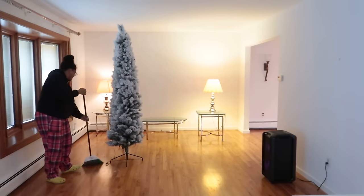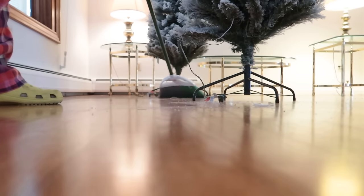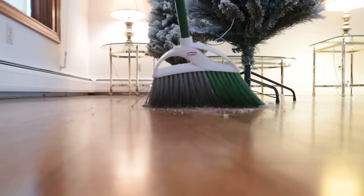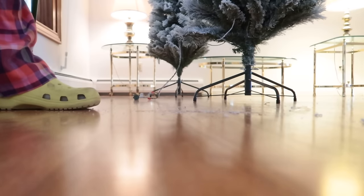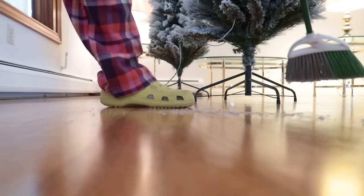But I was really concerned and scared on how my vacuum would do on my hardwood floors because, you know, I just didn't want to scratch these floors. Now, after this video, we did decide to go ahead and reseal the floors.